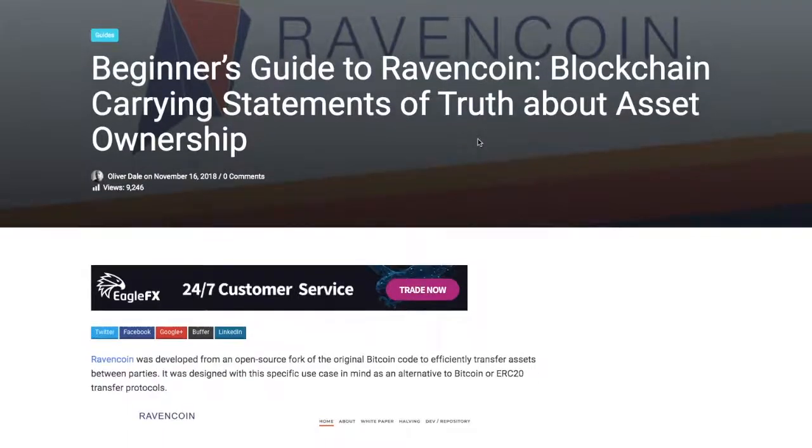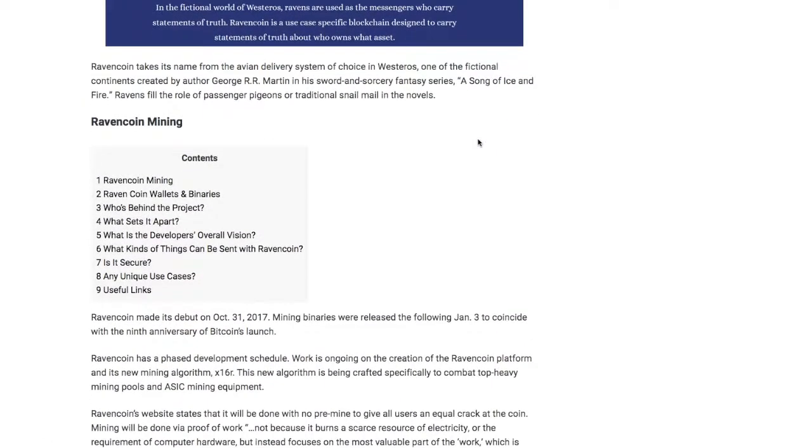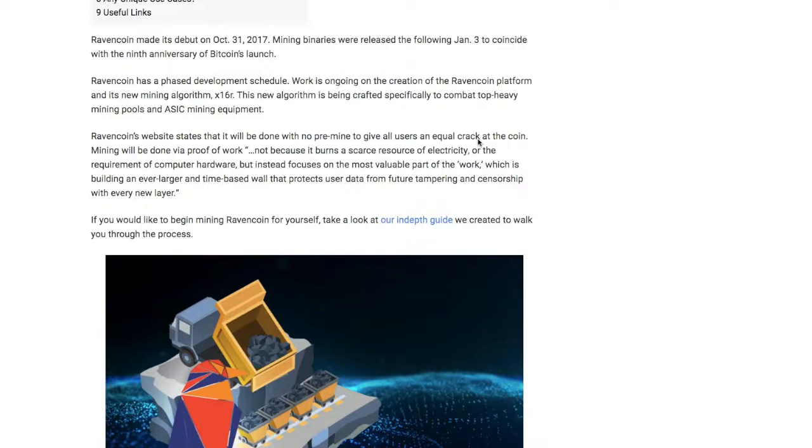And as I said before, Ravencoin has no figurehead. There's no CEO, there's no ICO, there's no main office, and all of its development is 100% open source and community led. The lead developer and the person that has the most commits posted on the GitHub is a developer by the name of Tron Black.